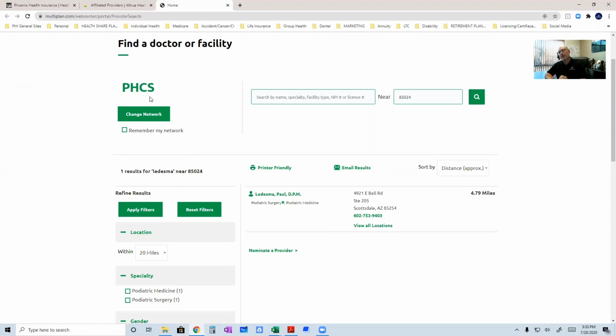One last coaching tip is that Altrua is happy to work with any provider who's willing to take their terms and conditions. So if you've got a provider who's not part of the PHX MultiPlan network, it doesn't necessarily mean that you can't see them. It just means that before you do, you should probably ask them if they'll agree to Altrua's payment terms and conditions, so they can call the provider number right on the back of your ID card.